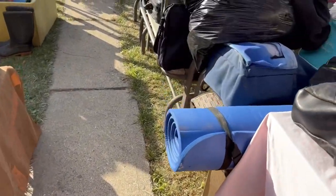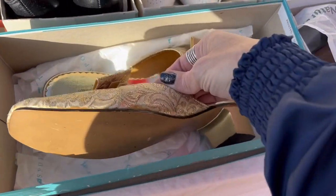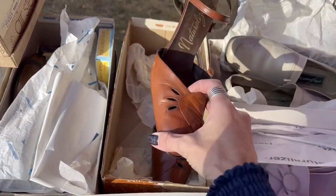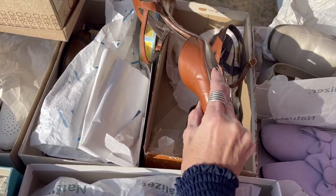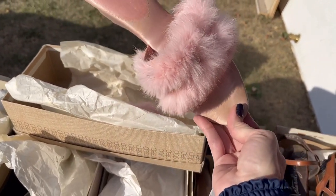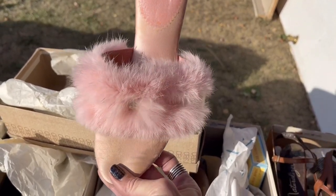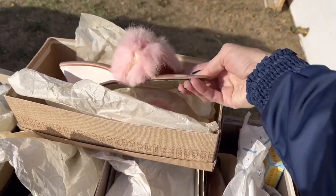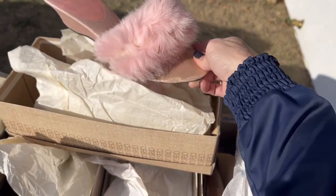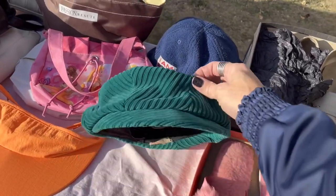Shoes. Fancy shoes. Oh, these are old. Ooh, look at these. Yeah, those are fancy. Lots of wear on them. Pretty fun, though.